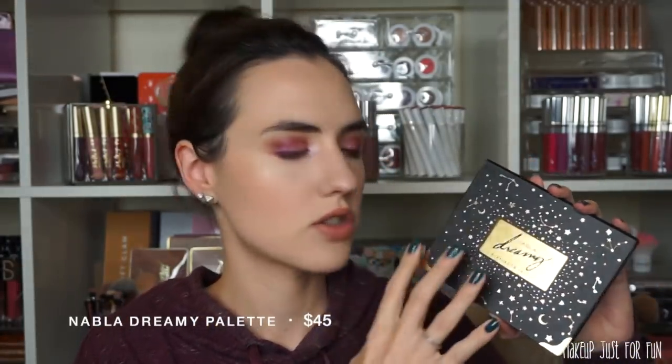Next is the Dreamy palette from Nabla Cosmetics. Nabla is an Italian brand, so I think it's probably more mainstream in Europe and just has that indie vibe in the States since you can't purchase Nabla in any stores here. Wow, this is really pretty. First of all, the packaging on this is beautiful. It feels very luxurious. Constellations, I like it. There's a nice mirror in here.